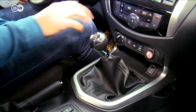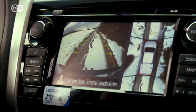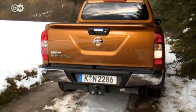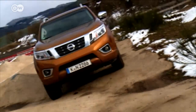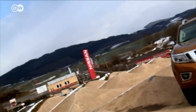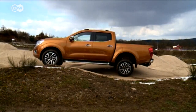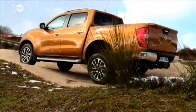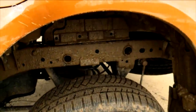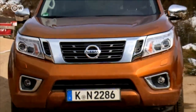Our tester points out another new development. If you want to change direction, you have a 360-degree camera and a bird's eye image of your vehicle on the road. And there's also a rear-view camera. The new Navara, specially designed for European driving conditions, is brawnier, but less angular than its predecessor. Nissan is sticking with what paid off in the Qashqai and X-Trail: concave and convex surfaces, Nissan's V-shaped radiator grille and boomerang-shaped LED daytime running lights.